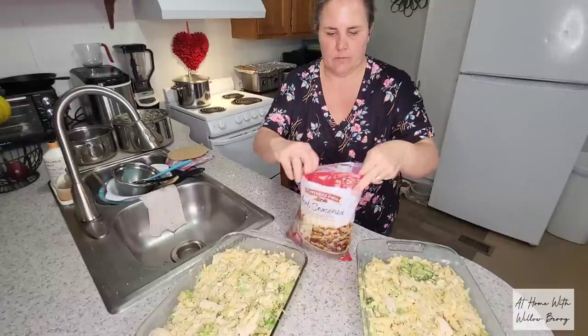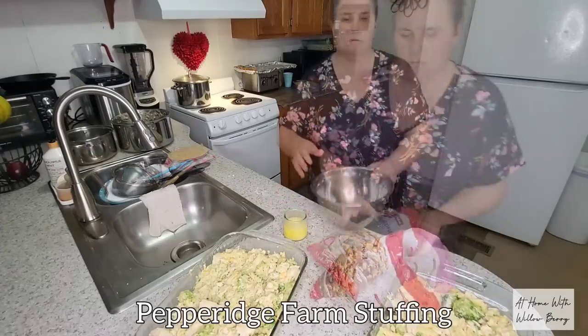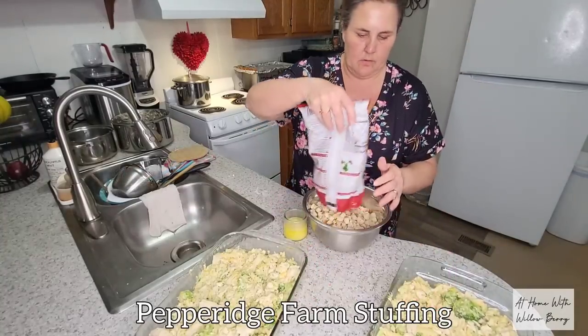For the topping, I'm using Pepperidge Farm stuffing cubes tossed with about one stick of melted butter, which I'll spread on top of the casserole that we're going to be having for dinner tonight.